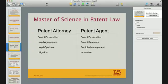Okay, so the Master of Science in Patent Law, that is where we come in. We're training you not to be a patent attorney, but we're training you to be a patent agent. And while there are some things that a patent agent does that are identical to what a patent attorney does, there are other things that a patent agent does that patent attorneys do not do. It is a different career path.